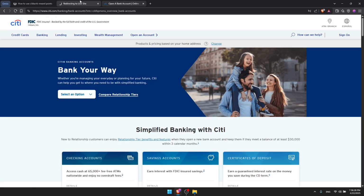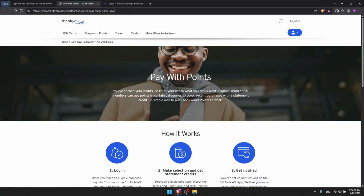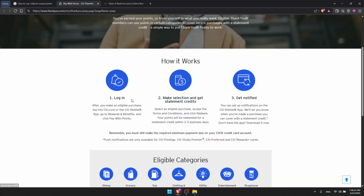So, as an example, where can you pay with those points? As you can see, we have a whole page which is pay with points here on citi.com. Of course, you'll be able to find this also in your application. So all you need to do is log in, make a selection, get statement credits, then get notified.